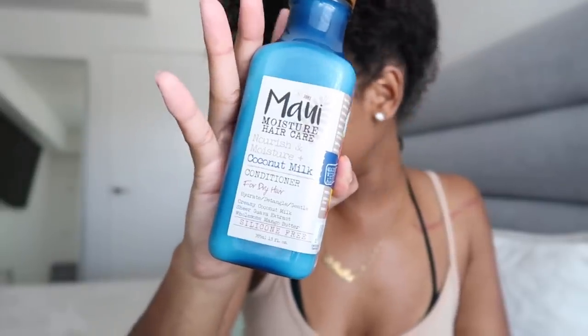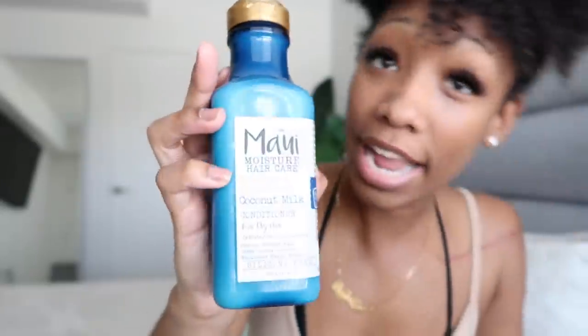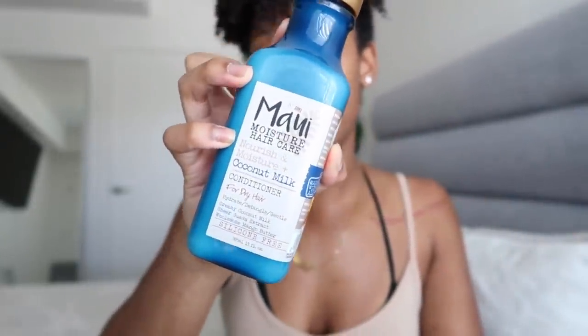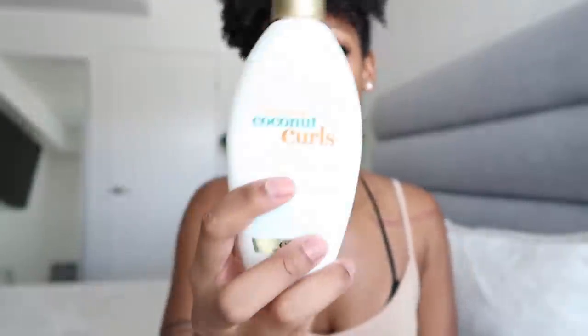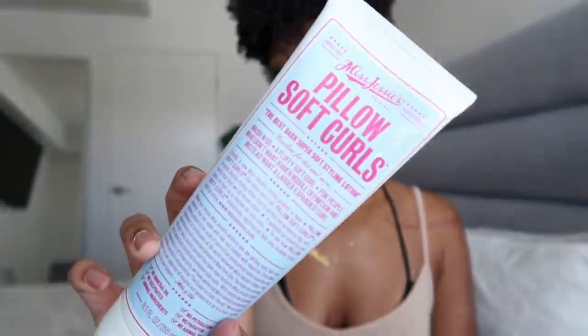So I use this shampoo and conditioner set. This one is for dry hair, because my hair has been super dry from the weather here in Vegas. And then I go in with my coconut curls, and then I top it off with my pillow soft curls. Pretty much all I put in my hair.